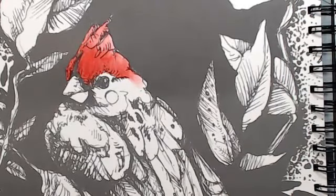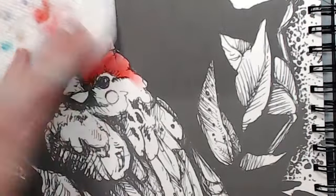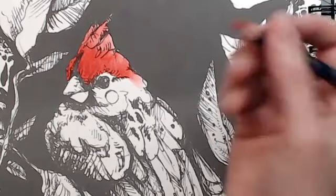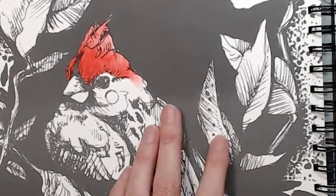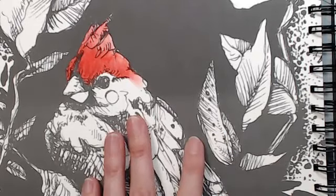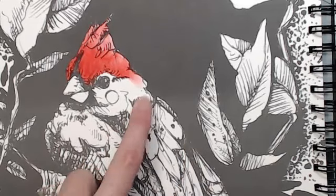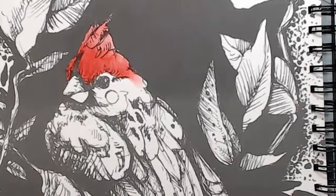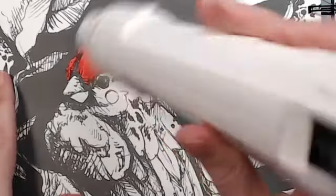That's all right, I can fix it. No biggie. Not going to stress over it, right? All right, let me look at my picture again. Okay, so it goes down around here, the really bright red part. All right, let me dry this real quick. Heat gun, close your ears.